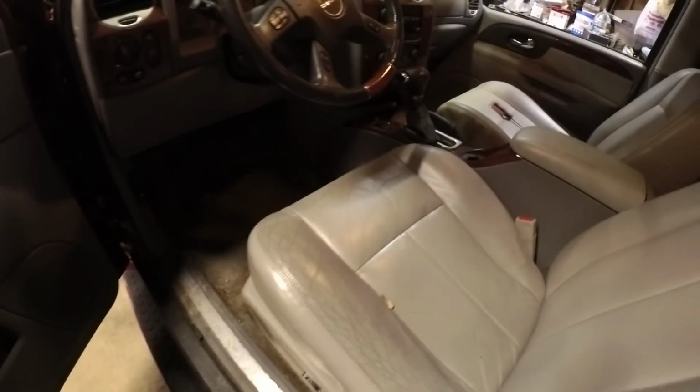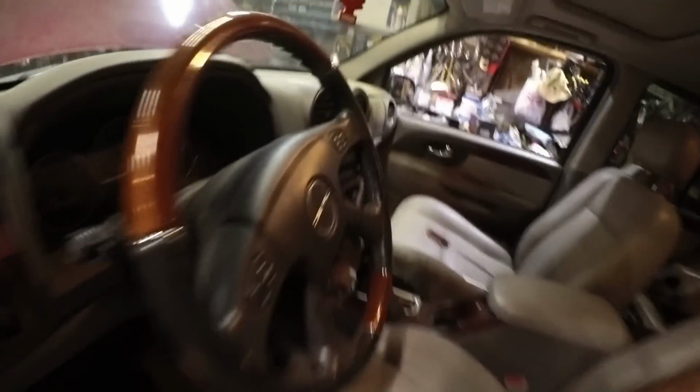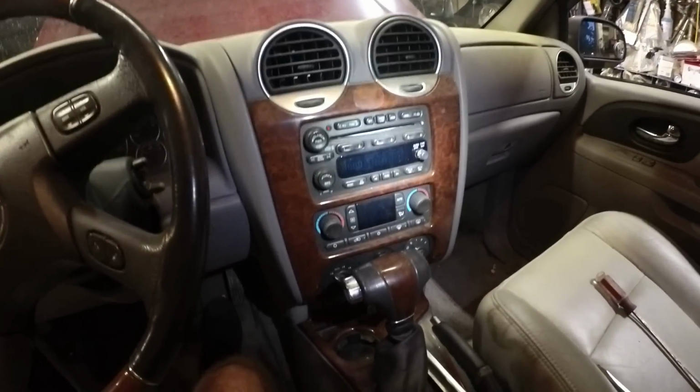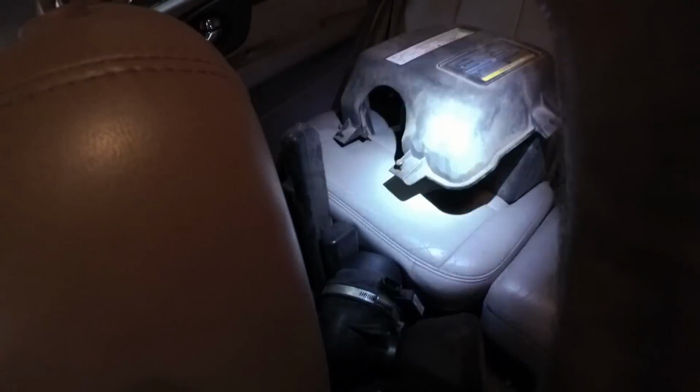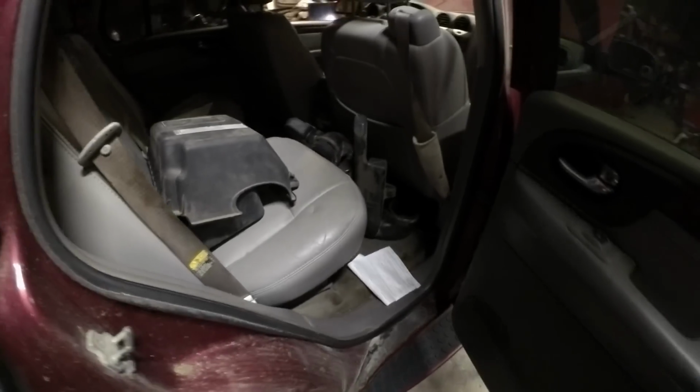So we have some really decent leather interior on this car. The dash looks good. It's got 155,000 miles on it. CD player, telephone call. Oh yeah, there's the parts right there. So I'm gonna round these up and see about installing them. Oh cool, the gasket is in there. Airbox stuff. Alright, I'm gonna grab this and start assembly.